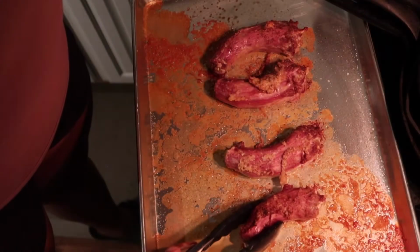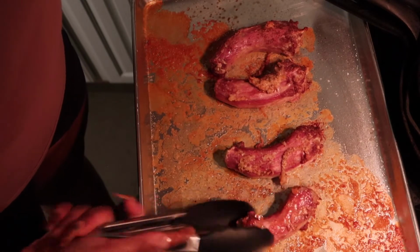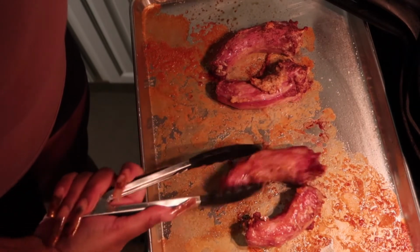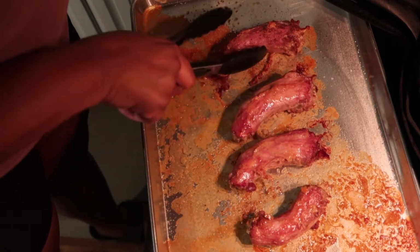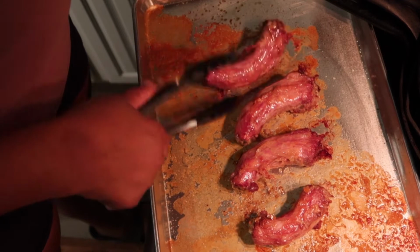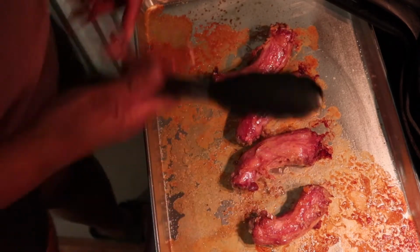So these have been in the oven about 30 minutes. So what I'm doing now is I'm just gonna turn them over like this, and roast them for another 30 minutes on this side.